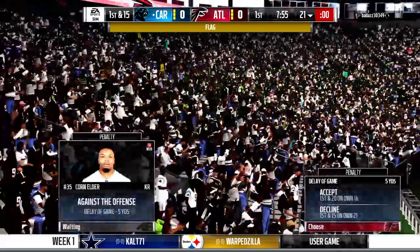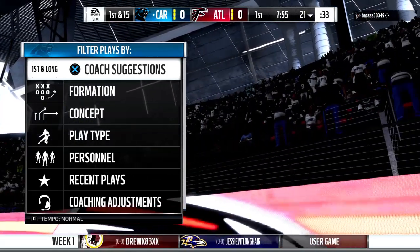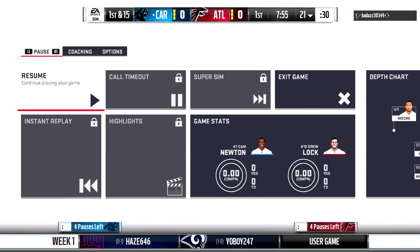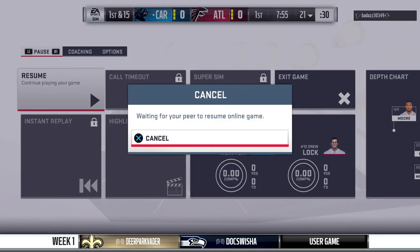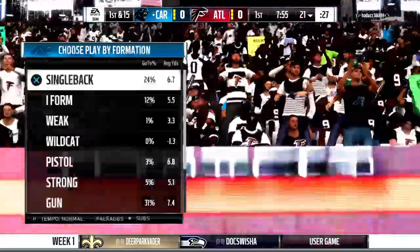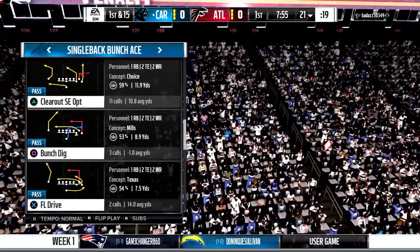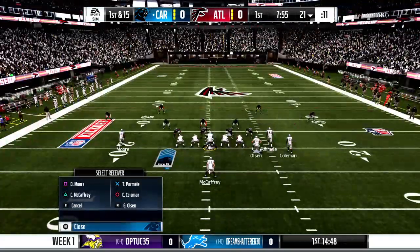Now, problems right out of the gate. We're going to get a delay. And the Panthers, who were the least penalized team in the entire NFL last year, come up here on a 1st and 15.